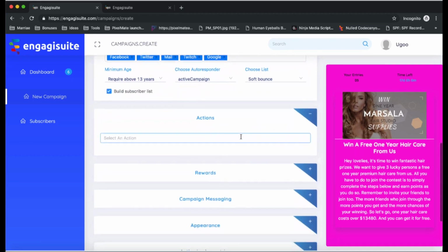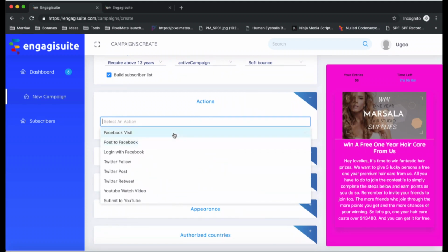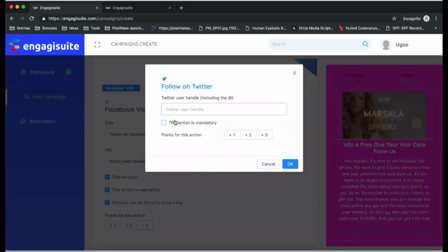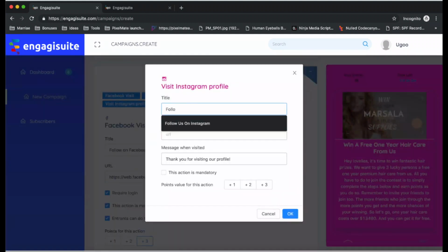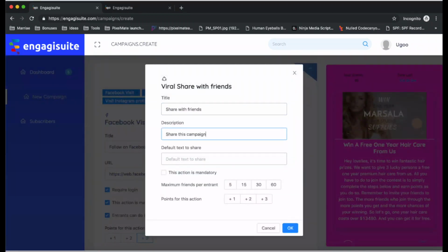Next tab is where we actually set up the actions. Based on our campaign objective, we will need to add the following actions. Visit Facebook page. Follow on Twitter. Follow on Pinterest. Pin Pinterest post. Follow on Instagram. Share with friends. Sharing this campaign with friends will help you get more organic traffic to your campaign.